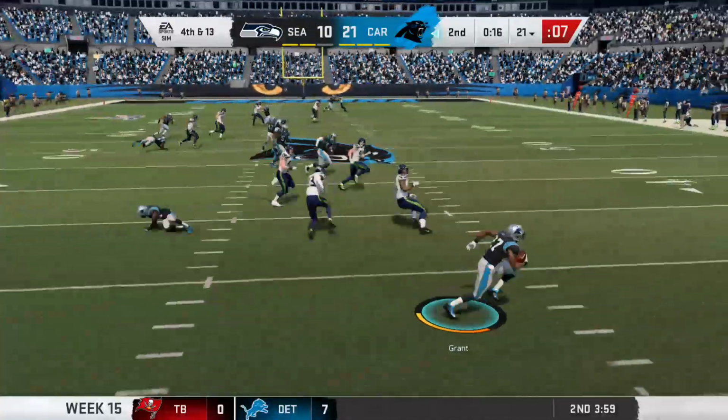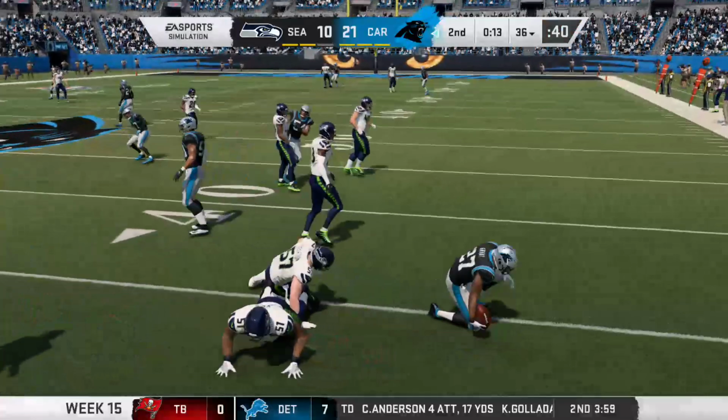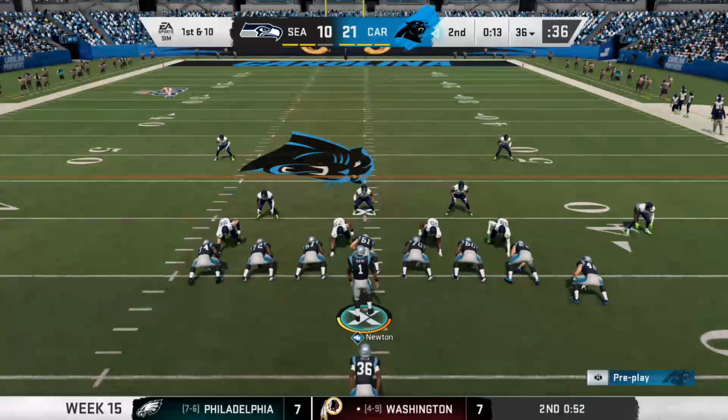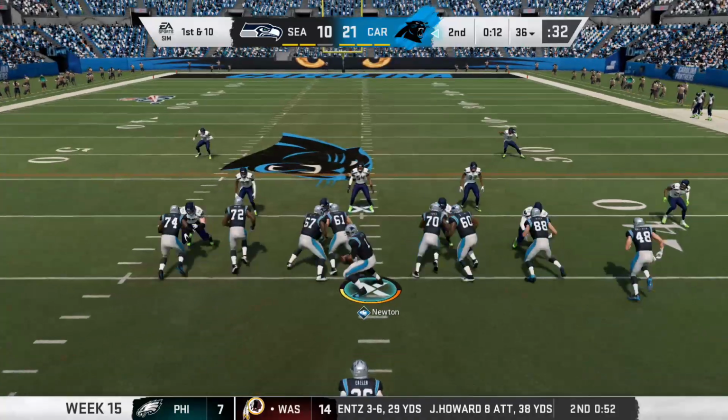Here comes Grant on the return. Nearly a huge return, as it is still a very good one. 24 yards. And control of the football, switching hands with very little time remaining until the half.